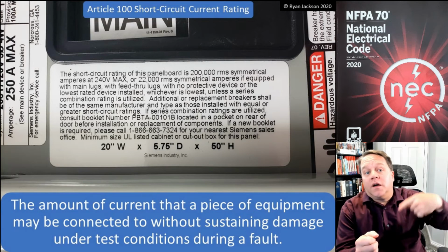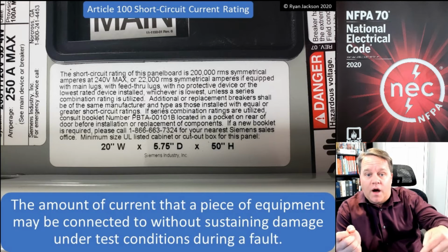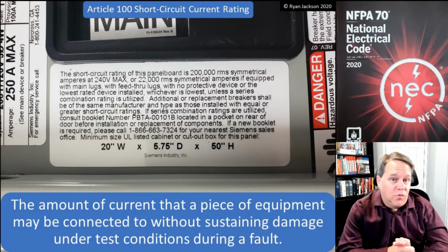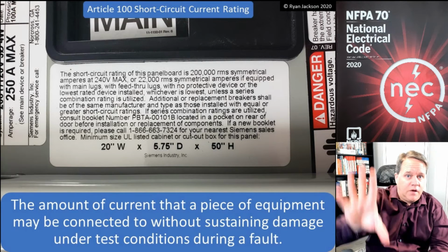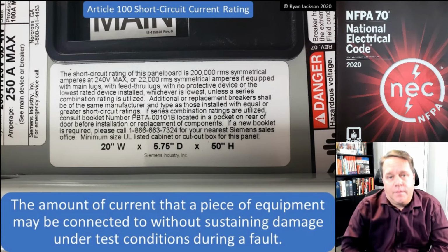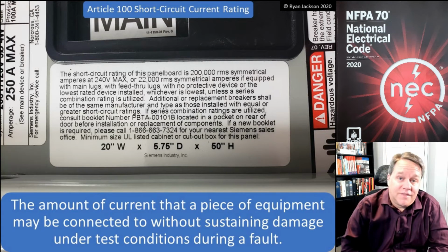But that's assuming that there's a breaker or fuse that's protecting it. If this thing is wired in main lug with no upstream overcurrent device, it's not rated 200. It's only rated 22,000. And if I have a bunch of 22,000 amp rated breakers inside of it and one 10,000 amp breaker inside of it, guess what? Short circuit current rating of that panel is only 10,000 amps.